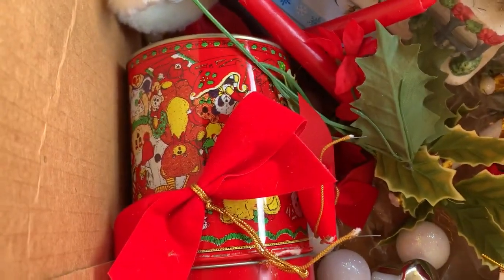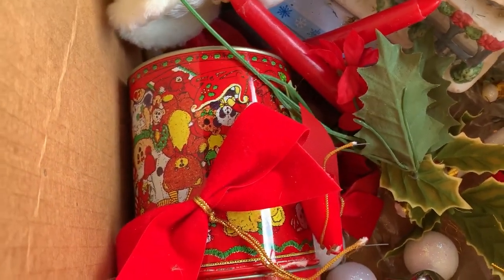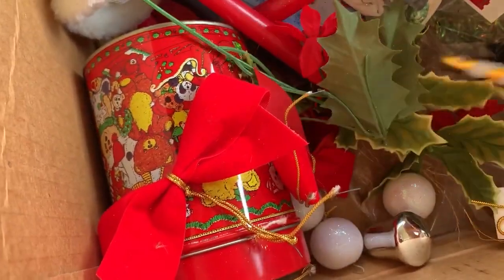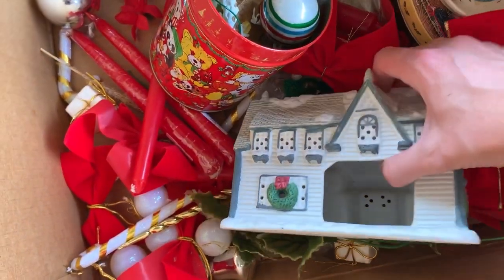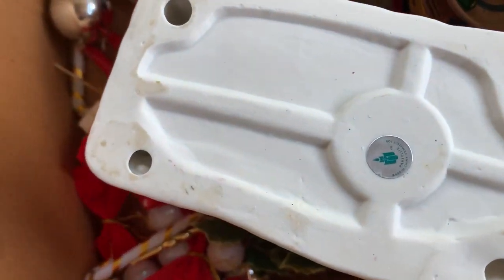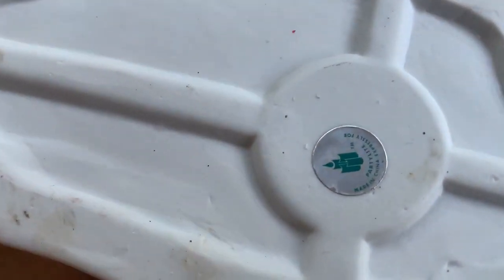So let's see. I'm trying to remember if there was anything else that I listed. I kept the candle. I listed the angel. I was thinking there was like a few more things. I did keep, sorry, my hand is in front of the camera. I did keep some of the ornaments. Oh, I remember. I'm trying to get this tin open. That's what I'm doing. And maybe I come back to it.